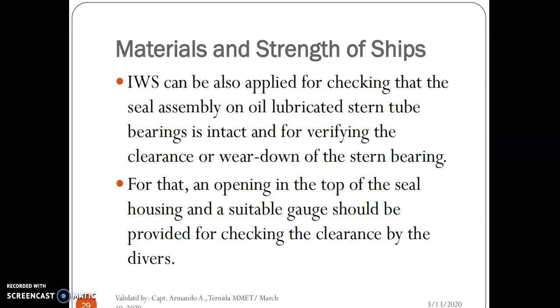So mostly these are the operational machinery, that is, this area is from the propeller side or the engine part. For the deck it's not so much, but it's also included in our survey. For that, an opening in the top of the seal housing and a suitable gauge should be provided for checking the clearance by the divers. So we have divers to inspect all these clearances.